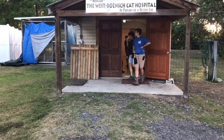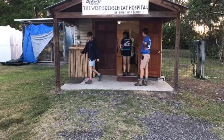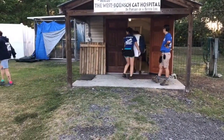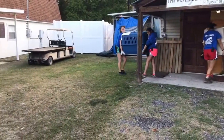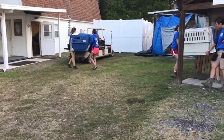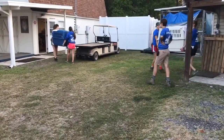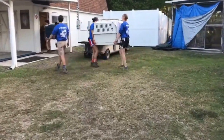You can get pretty close to them. If it were tigers, I'd have to keep you back. I'll stay out of the way. The one in the blue carrier is named Sioux, like the Indian nation Sioux, and the one in the white carrier is Lakota. You guys are welcome to come on into the hospital.